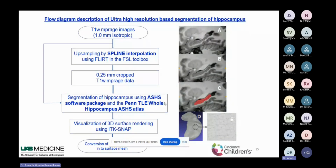Then we used ITK-SNAP to visualize the segmentation results in 3D surface rendering. When you generate a 3D surface mesh, this is how your hippocampus would look. If you zoom in, instead of voxels, everything is now in faces and vertices. Each triangle is a face composed of 3 different vertices. The idea is that instead of working in the voxel domain, we change to the 3D domain, where you have a lot of free software to handle, treat, and manipulate these surface meshes. That's the whole idea.